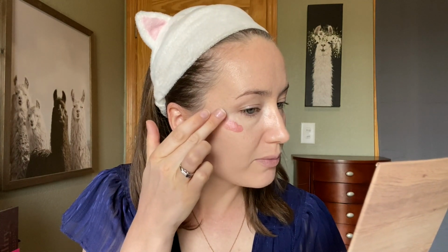I always like to start pretty high on my cheek to try and lift my face a little bit. Otherwise, if I bring it down too low, I feel like it really kind of makes me look tired and old, which, I'm 33, it's kind of what I want to avoid, looking tired and old. I think that is such a pretty color.